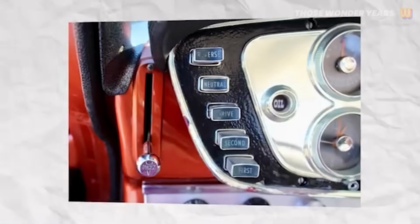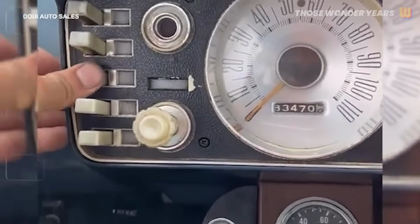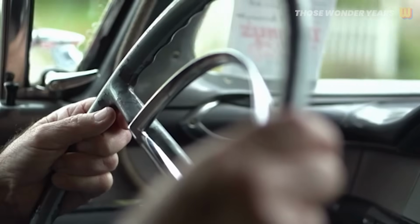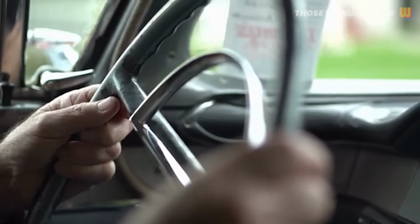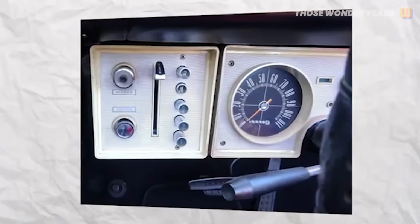However, push-button transmissions weren't without their quirks. One of the main issues was reliability. The mechanical and electrical systems controlling the buttons could be temperamental, leading to instances where cars wouldn't shift properly or at all. Imagine pressing drive and nothing happening. Not exactly the seamless future people were hoping for.